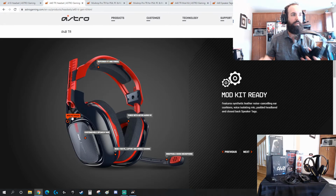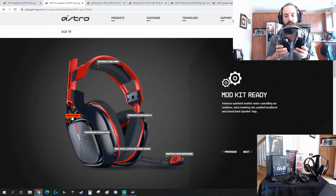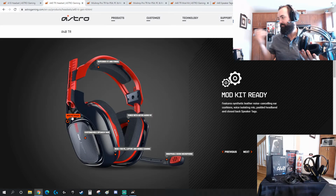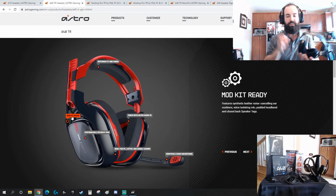It is also ready for what we call mod kits. I'm going to show you guys in just a minute how to do this. You can look them up online on the Astro website, or some stores might even carry some of those mod kits. I definitely recommend checking them out. Like myself, I'm using the mod kit on mine when I'm gaming on my PS4. It's very comfortable and has lots of options for customization.